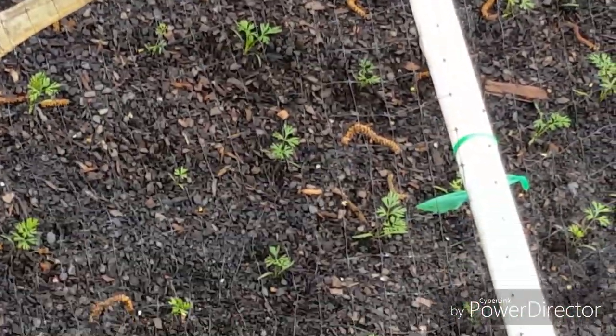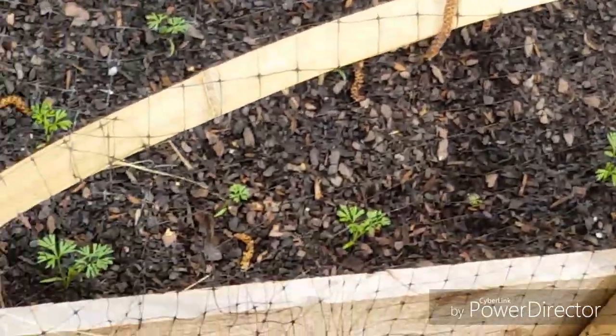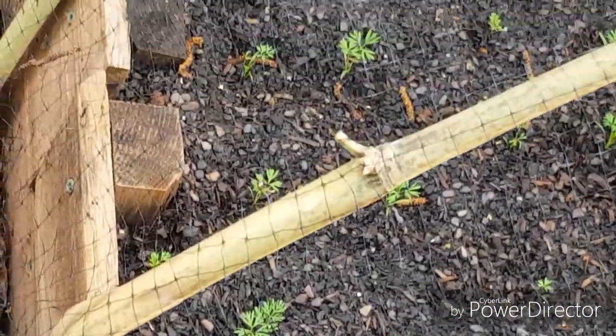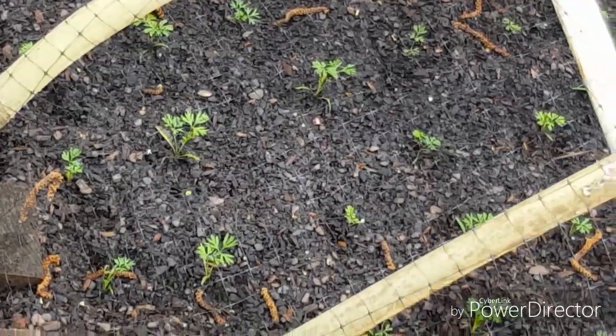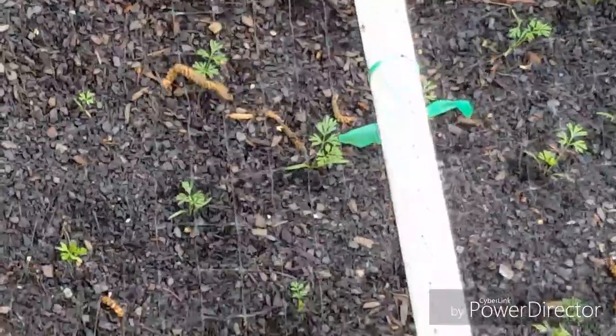But as you can see, the little carrots are doing well. I got plenty of carrots in there, and they're getting big. This first week, they're already looking real good, looking like some real carrots now, some big boys.